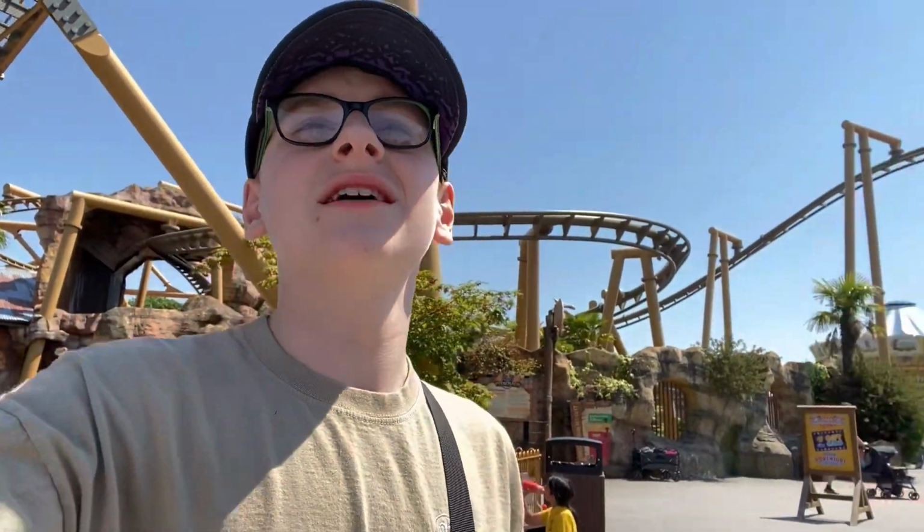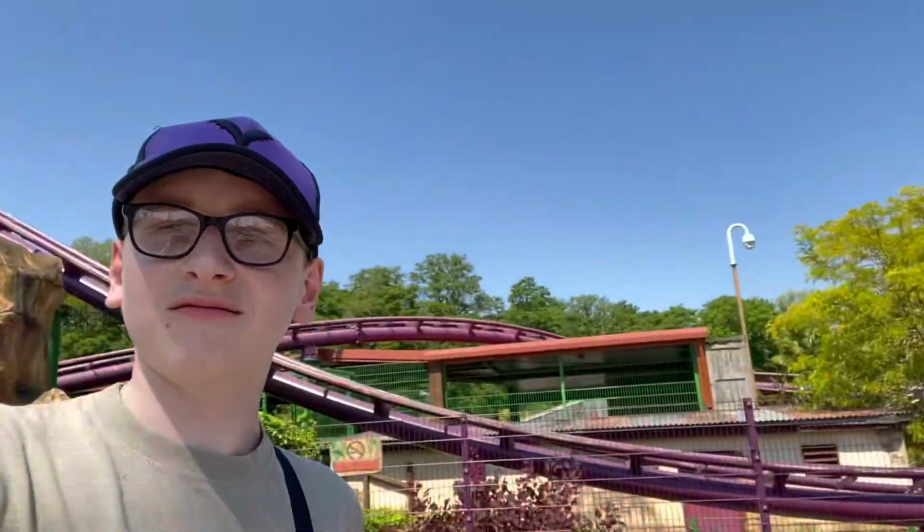So guys, we've just come off Flight of the Pterosaur. That was a bit more different. I think it was a bit more intense than when I last went, but it was still actually pretty good. We're now going to go on Velociraptor. I can't say it, I'm terrible at saying dinosaur names. But this purple one right behind me, we're going to see if we could like it. And I'll see you after.